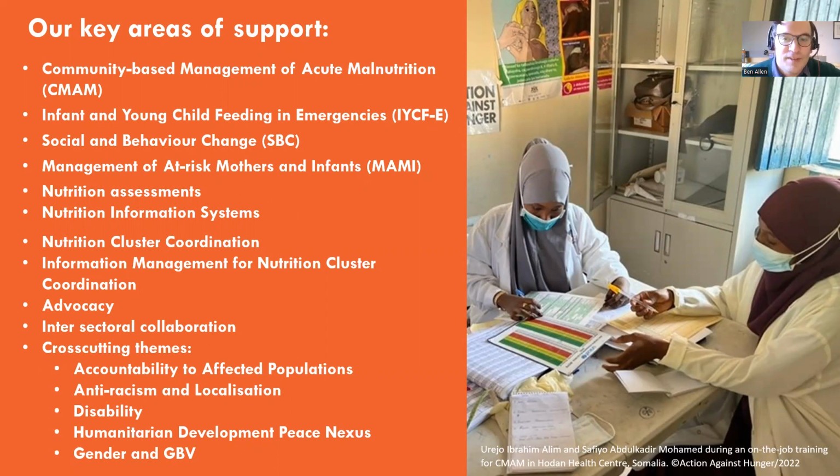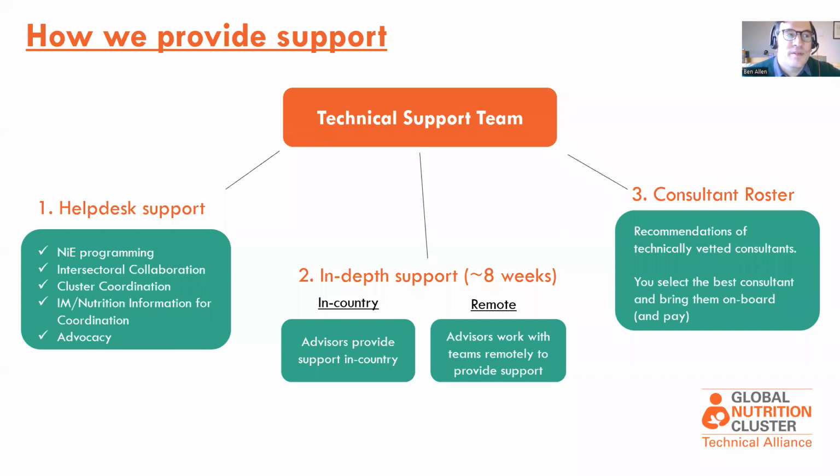Also, infant and young child feeding, social behavior change, management of at-risk mothers and infants, nutrition assessments, that includes SMART surveys, MUAC-only surveys, IYCFE surveys, KAP (knowledge, attitudes and practices) surveys, and the like, and nutrition information systems, nutrition cluster coordination, information management for nutrition cluster coordination, advocacy, intersectoral collaboration, and then several key cross-cutting themes that we also work on. How do we provide that support?